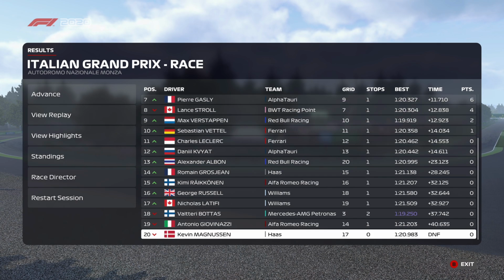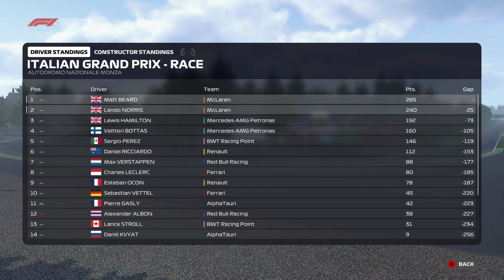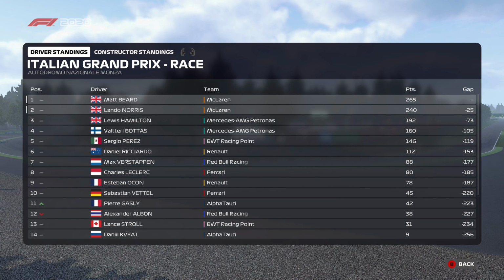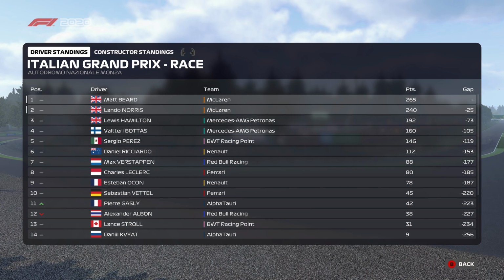Bottas did sneak fastest lap away at the end. Finished P18 though, so it was kind of a nothing at the end of the day there. Championship-wise though, that means the gap at the top is back up to 25 points between myself and our teammate there, and it does now officially mean only McLaren's Mercedes and Sergio Perez can be world champion this year.